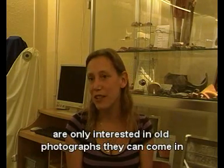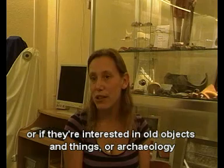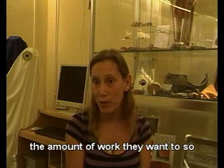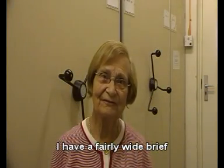But if people are only interested in old photographs, they can come in and just work on the photographs, or if they're interested in old objects and things, or archaeology. It's totally up to the individual, the amount of work they want to do, and the sort of work they want to get involved with, really. I have a fairly wide brief.